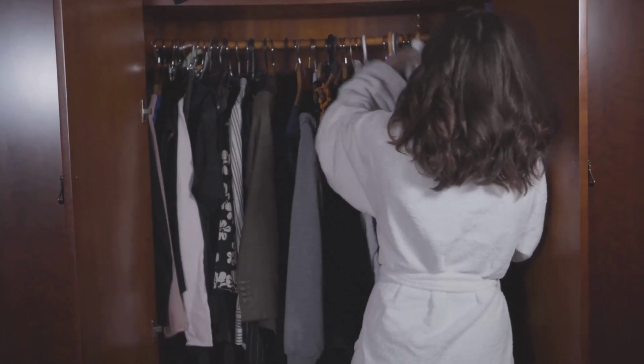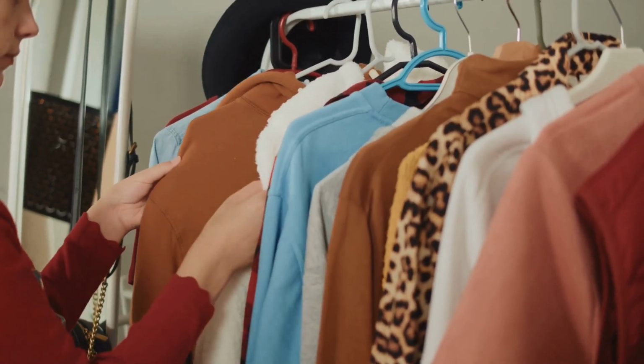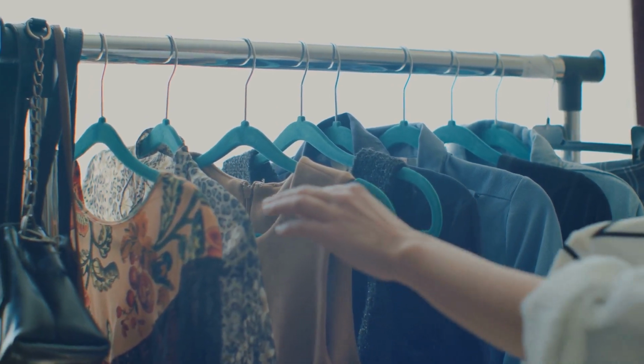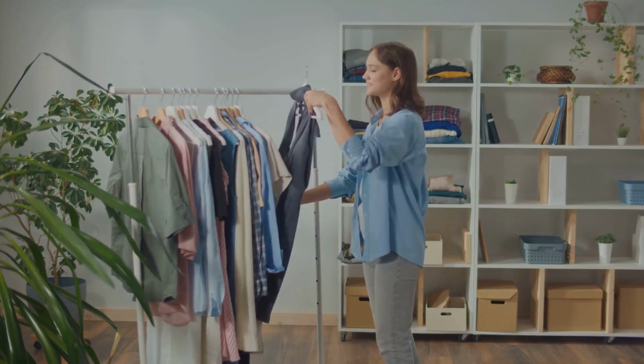Yes, everything. This will help you see the full scope of your wardrobe. Now, it's time for the crucial decision-making. Sort your clothes into 3 piles: keep, donate, and discard. If you haven't worn a piece in a year, it's time to say goodbye. If it's damaged beyond repair, into the discard pile it goes. Remember, your aim is to only keep items that express your style and make you feel confident.